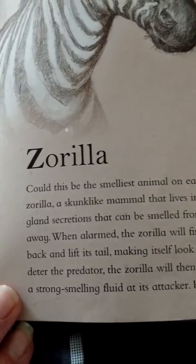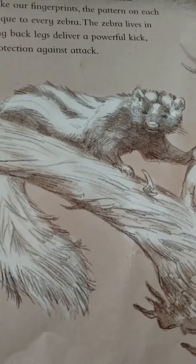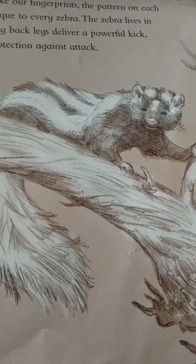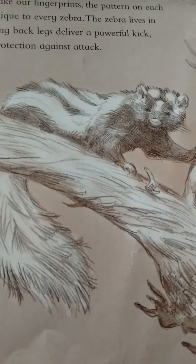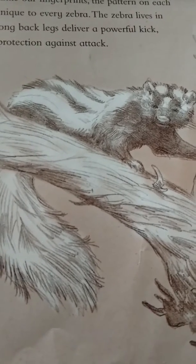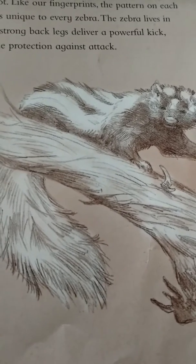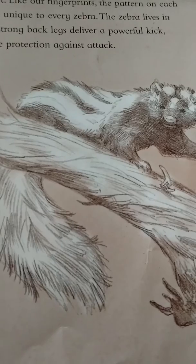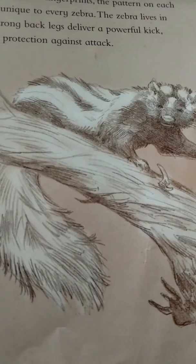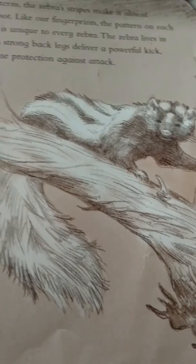Z is also for zorilla. Could this be the smelliest animal on Earth? The zorilla, a skunk-like mammal that lives in Africa, has gland secretions that can be smelled from half a mile away. When alarmed, the zorilla will first raise the hair on its back and lift its tail, making itself look larger. If this does not deter the predator, the zorilla will then use scent glands to spray a strong-smelling fluid at its attacker. Hold your nose.